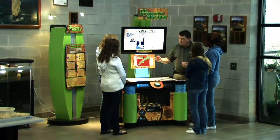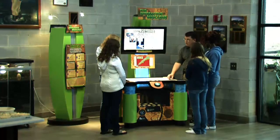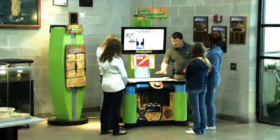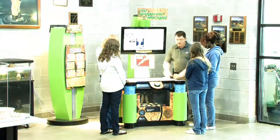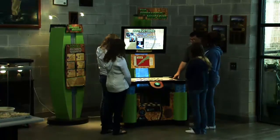We have two colored balls. The red represent the protons. The blue represent the neutrons. You have to figure out how many protons and how many neutrons you have. You take the balls from the hopper and place them on the table. When you all agree that you have the right amount, you hit the go button and see if you did it. So yours is sulfur 35.